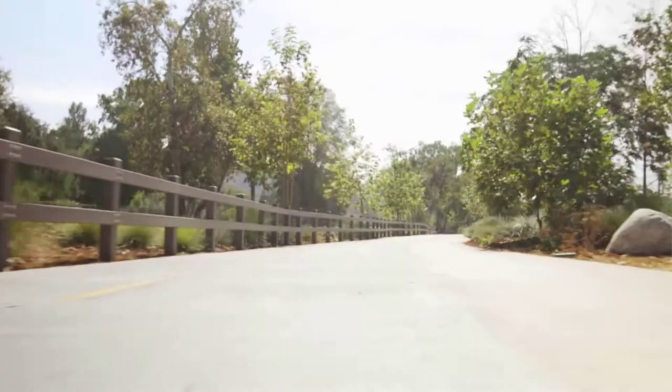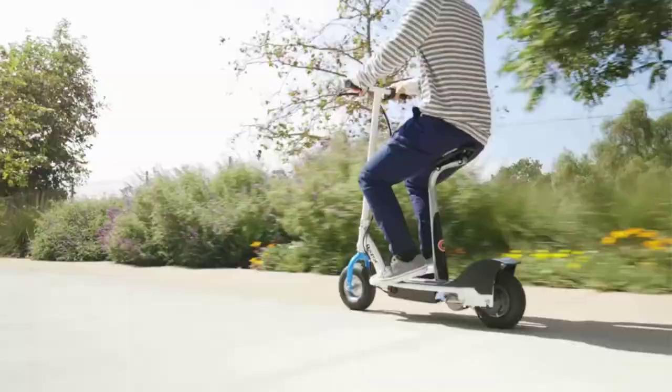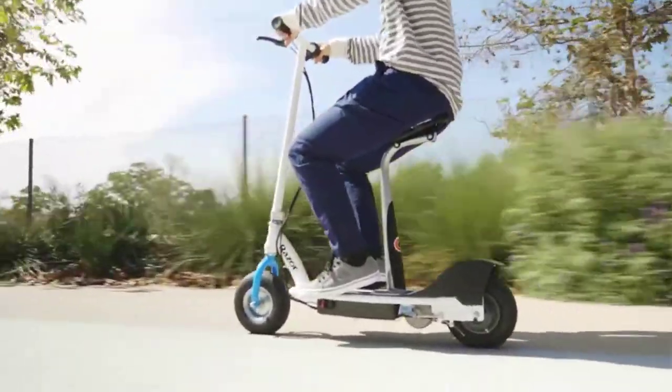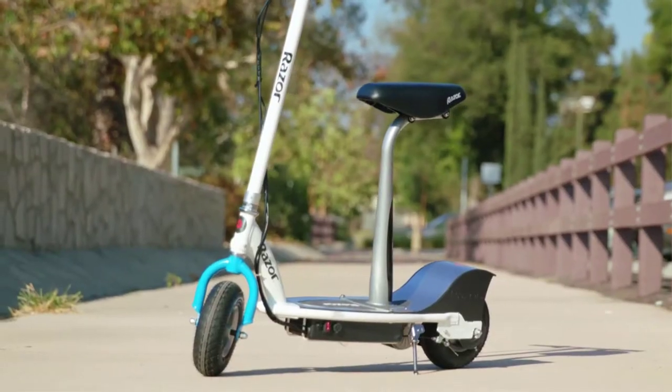This model allows the user to ride seated or upright as it features a removable seat which is simple to remove and put back on. The padded seat is great for commuting and outfitted with a high-performance motor, it'll get you there in no time with max speeds of 15 miles per hour.